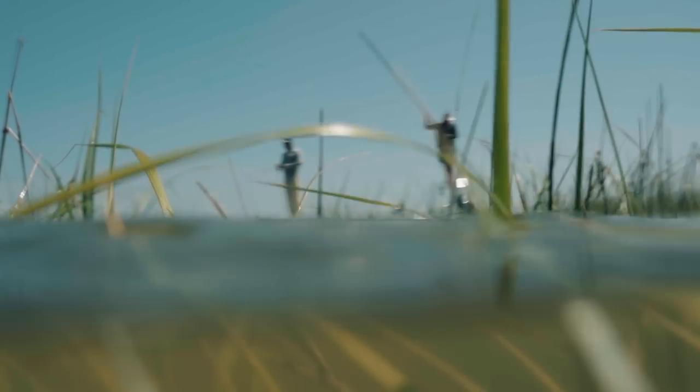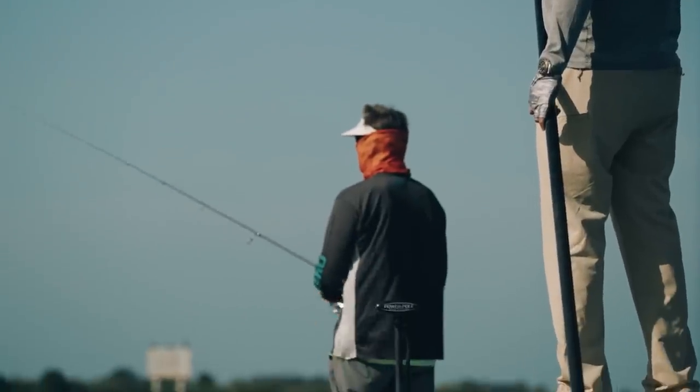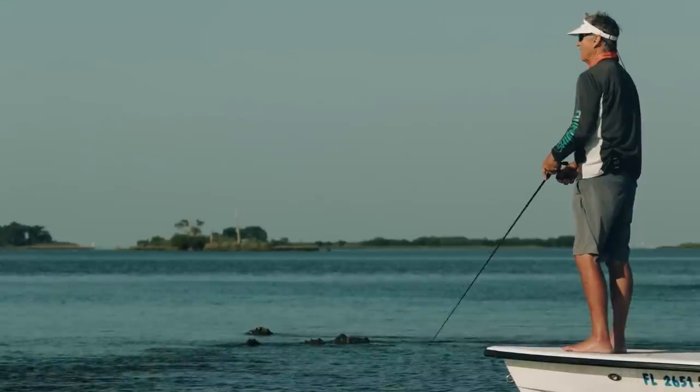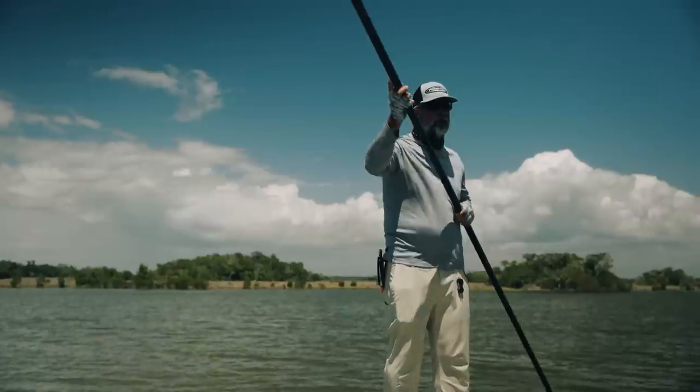This week on FlatsClass, we're fishing with an old friend of mine, Bernie Schultz. Now, Bernie and I go way back to the Ranger boat days when I used to be with that team. But currently, we're on Power-Pole and Shimano, and Bernie is just one of those really technical anglers that I thought all of you would really appreciate, because you'll learn something every time you go fishing with him.